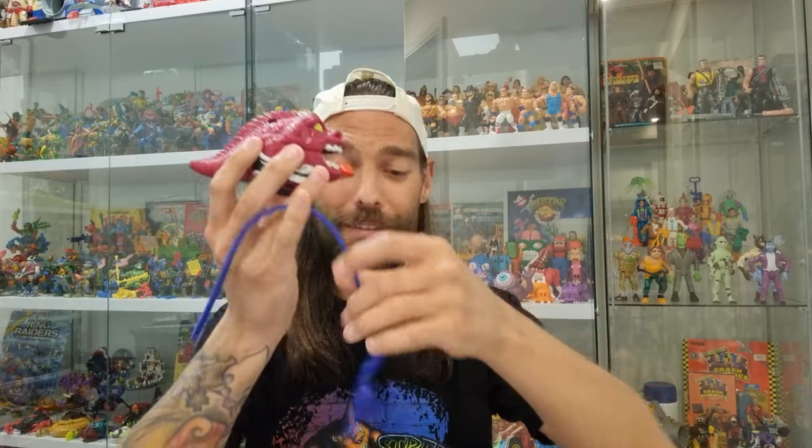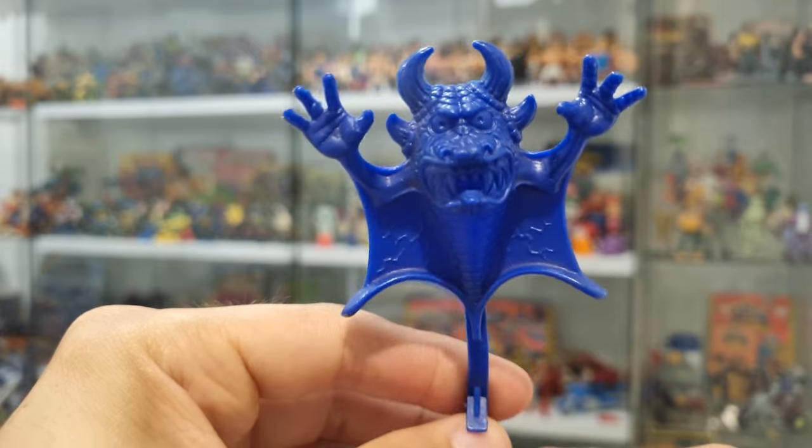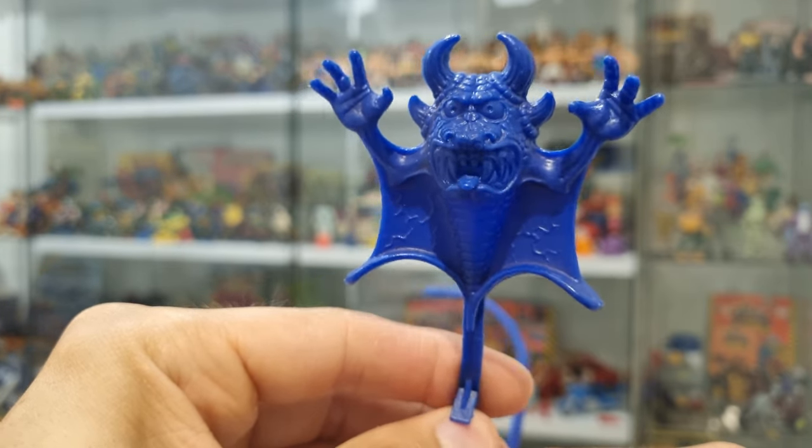And this thing is awesome. It's in great condition. And I just love this toy line. Tons of awesome sculpting detail in terms of this ghost figure, this creature figure. But the sculpting extends to the actual ripcord. The ripcord handle has a super nicely detailed creature there, and it's in nice condition, and this thing works.